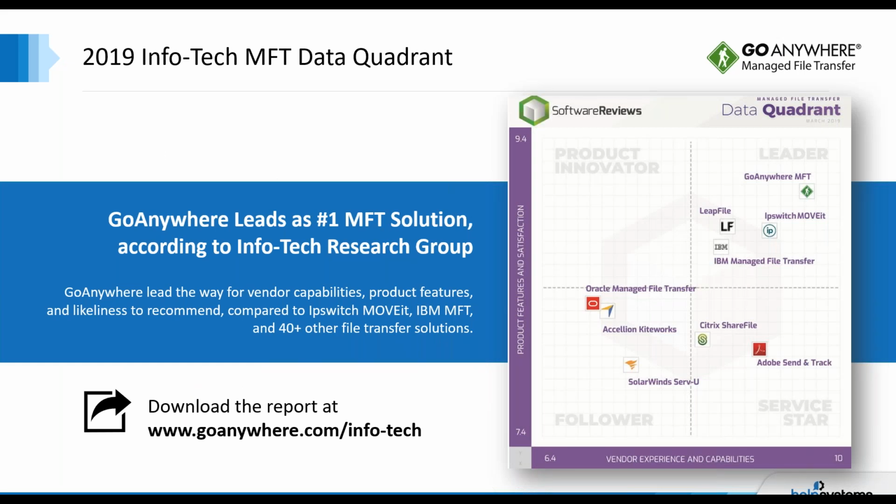And I guess I have to put my sales hat on for a second. If you've ever looked at the Gartner Quadrant, this is something similar: the 2019 Infotech MFT Data Quadrant. MFT is kind of a niche market. I think it went out of the Gartner, probably six or seven years ago, so this is something Infotech came out with. Obviously, we're in the top right. If you're familiar with the Gartner four quadrants, the top right is always the desired one, the leader quadrant. So it's awesome to see that we're up there above some of the competitors. It's neat to see people in the industry recognizing that we have a pretty solid solution. So there's the sales pitch for you.